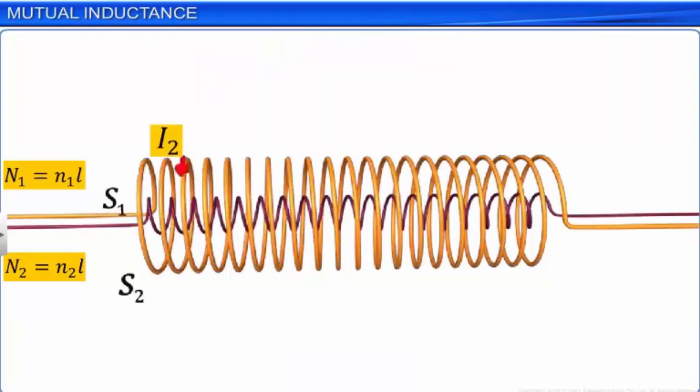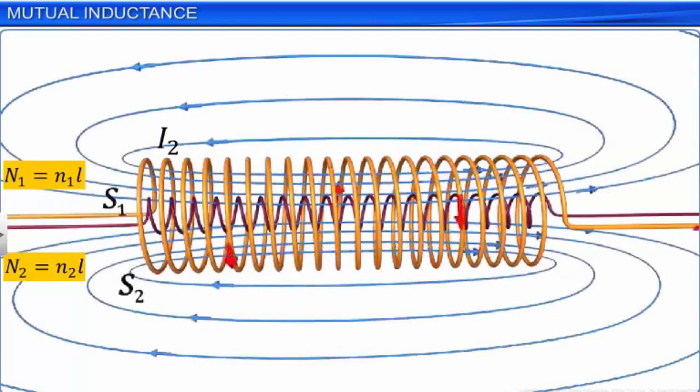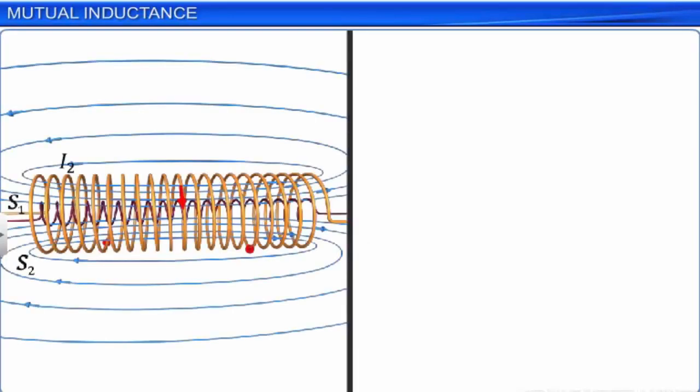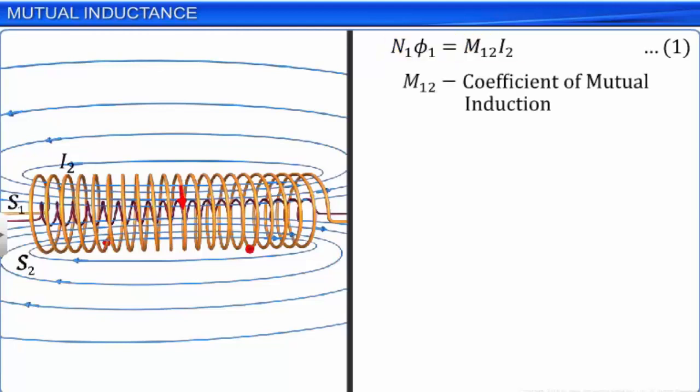When a current I2 is passed through the coil S2, a magnetic flux is set up within the coil and this flux is linked with the coil S1. Let us denote this magnetic flux by phi1. Let this be the flux per turn of the coil. Then, the total flux linkage with solenoid S1 is N1 phi1 equal to M12 I2. Let this be equation 1. M12 is called the mutual inductance of solenoid S1 with respect to solenoid S2. It is also referred to as the coefficient of mutual induction.